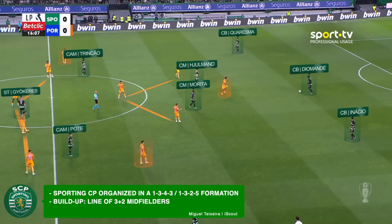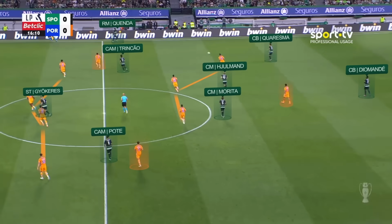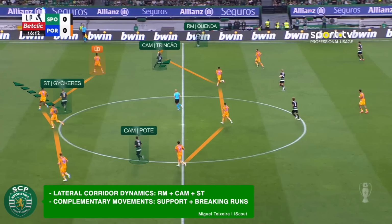In this image, we can see how the opposing team attempts to block Sporting's progression through the center. The forward, along with Porto's midfield three, forms a diamond shape to create numerical superiority in this zone, aiming to neutralize one of Sporting's main strengths. As a result, Sporting had to adapt, and in the initial stages of the build-up, the team focused on exploiting the wide areas to create imbalances in the opponent's defensive organization.